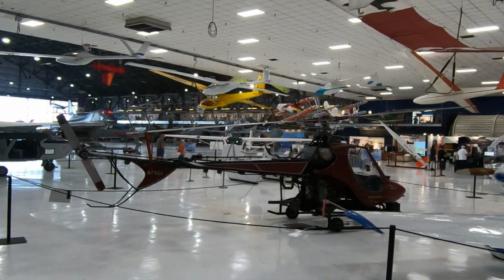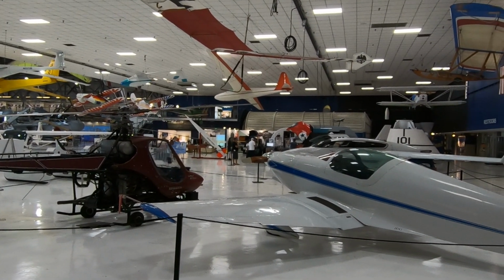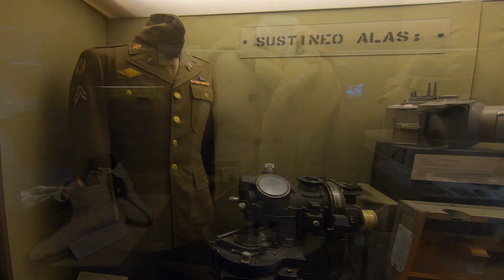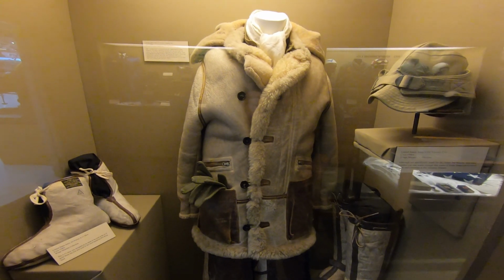There's home-built aircraft, amateur-built, experimental. There's rotary wing aircraft. There's spacecraft. A very nice exhibit on Air Force uniforms and a lot of the equipment that the different sections of the Air Force that were locally based at Lowry had.